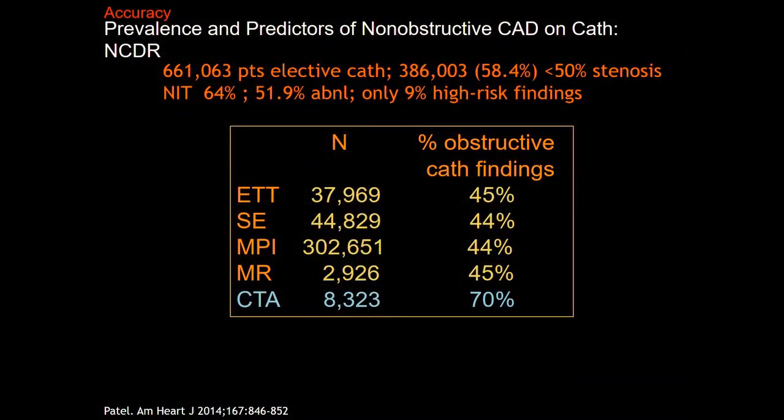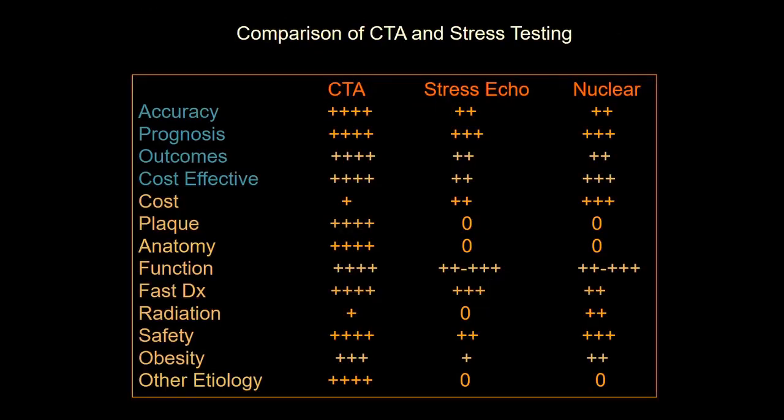Well, what's happened since then? In 2014, this landmark paper showed that more than half of stable patients who end up in the cath lab do not have obstructive disease when their route to the cath lab was dictated by conventional stress testing: stress echo, MPI, MR, all in the 45% range, but with CTA, it was 70%. So that gave us an inkling that CTA was better at detecting obstructive disease.